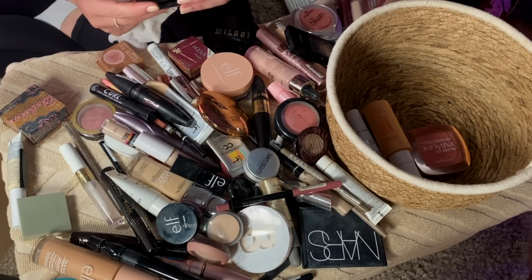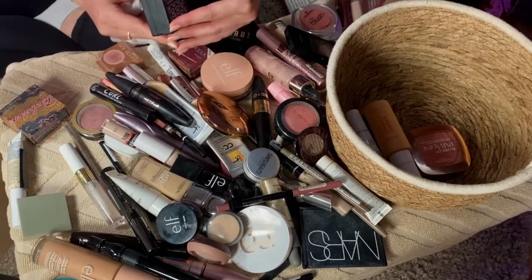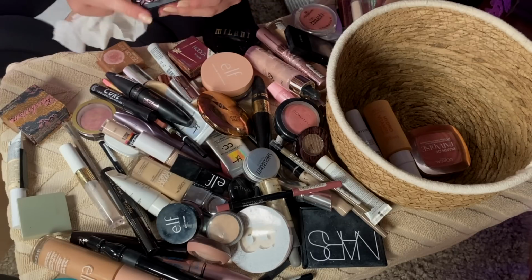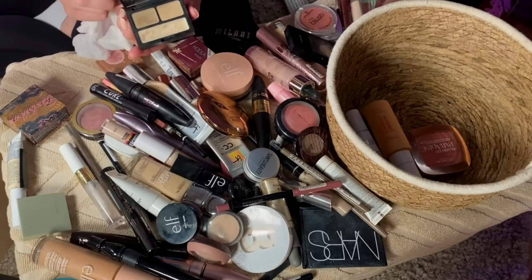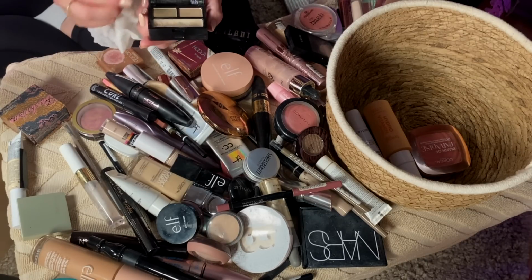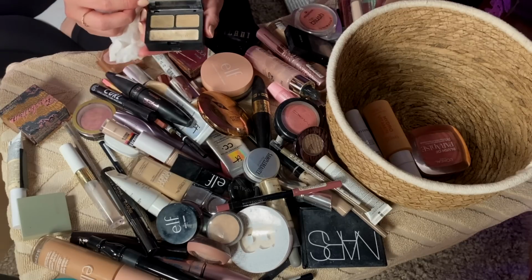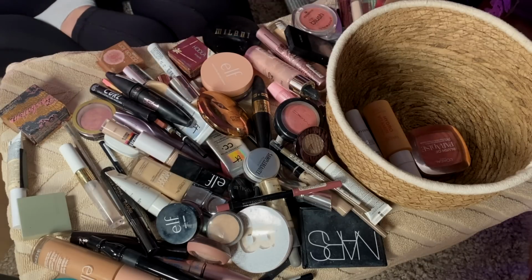Okay. This I definitely know I'm not going to keep. It's a brow kind of, how do I open it? Yeah, I've used it a little, but I've had it for a long time. It's like a wax for your brows and then the color, and it's just not how I prefer to do my brows, so I'm going to part with that as well.